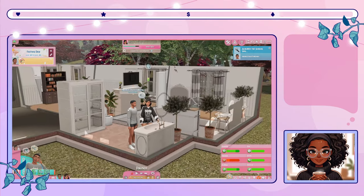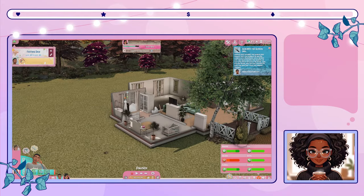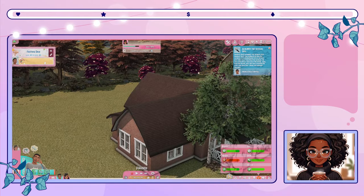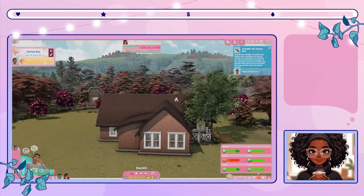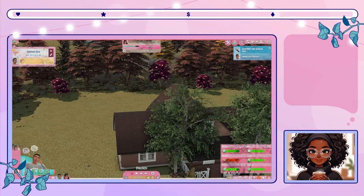But anyways, we're going to go ahead and end off this stream. I am so proud of myself. I built a nice little house for them. The kid now has a bedroom. It's not even born yet, but it already has a bedroom.